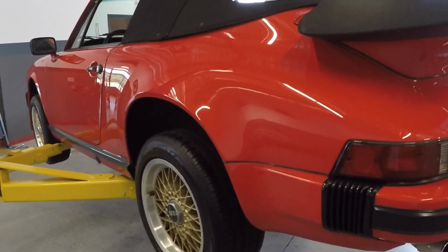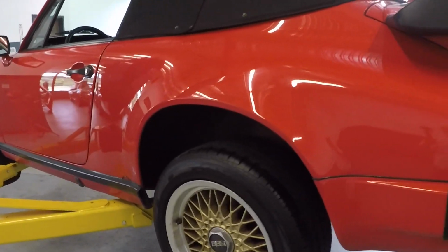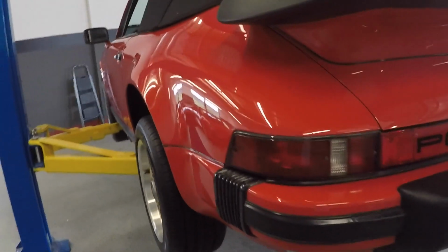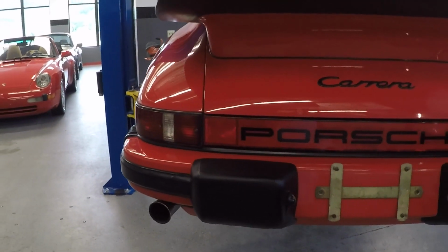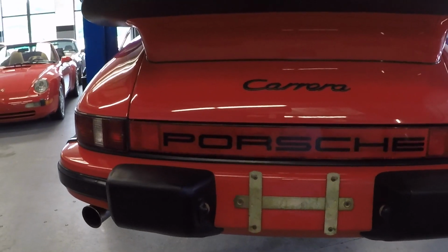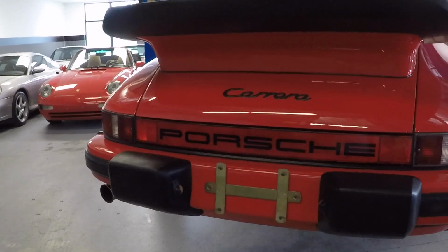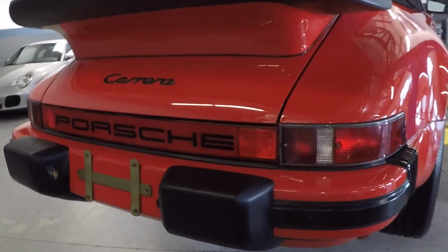80s bling bling, if you will, BBS wheels. Another thing we did is if a car had a small engine and the next year they came out with a bigger one, i.e. if you had a 380 SL Mercedes and the 560s came out, you'd go buy a 560 emblem and put it on your SL. Well, that's what this car's had. It's an SC and they've put a Carrera tag on the deck lid.